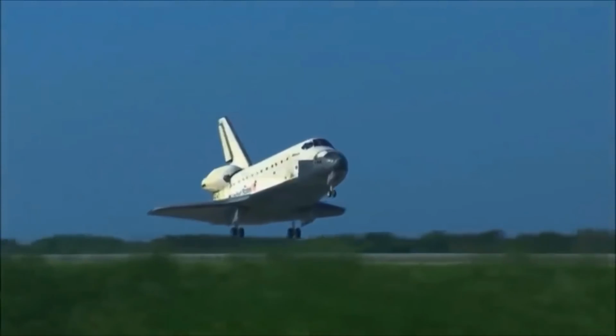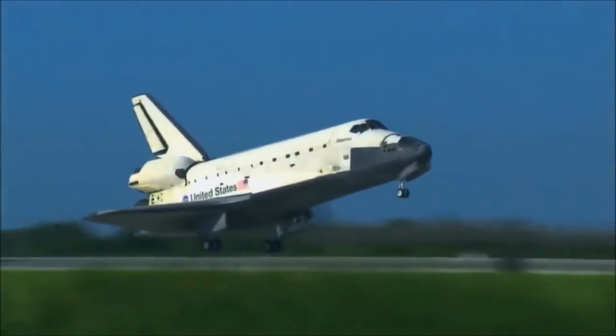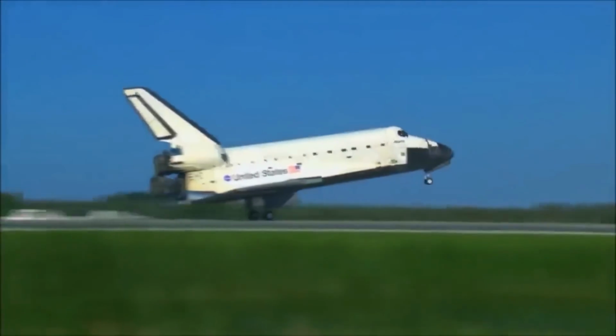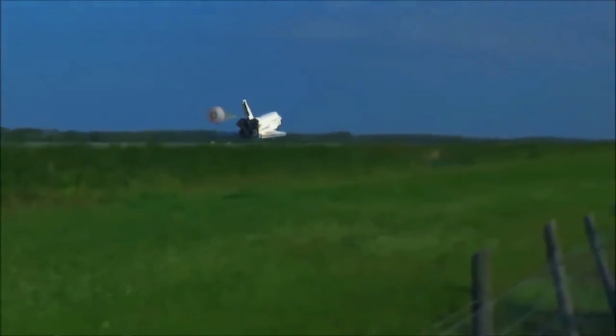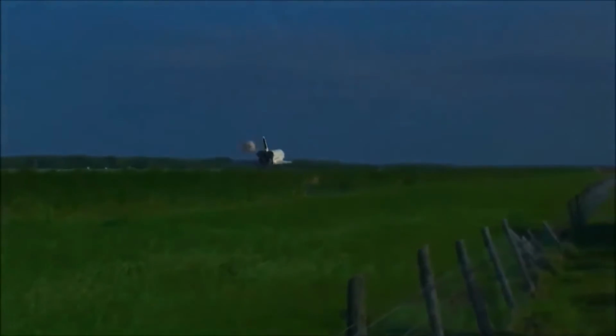A space shuttle crew is typically 5 to 7 crew members. We have carried as few as 2 and as many as 8 at one time, and space shuttle missions have been as short as 2 days and as long as 18 days.